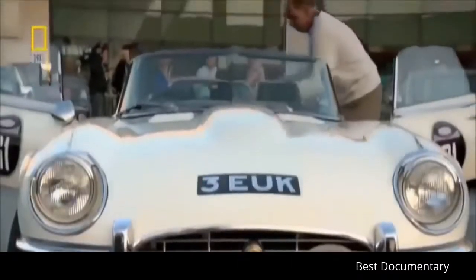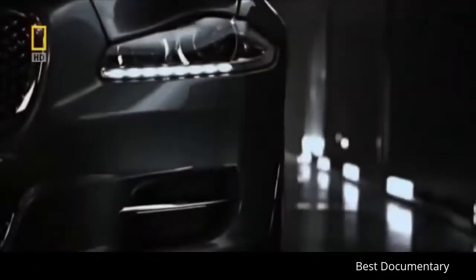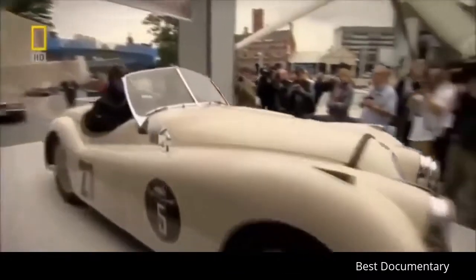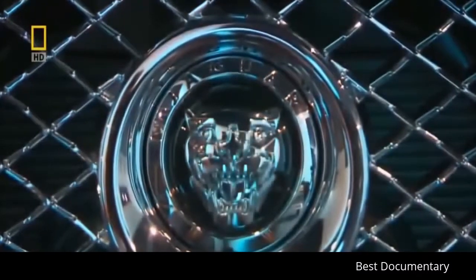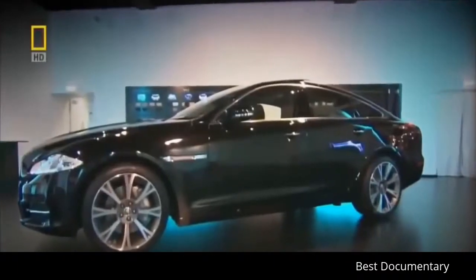75 years of automotive perfection is getting a makeover. Fresh from decades of perilous finances and faltering sales, and armed with a new owner, one of the world's most iconic brands is taking its best shot. A new design aimed at putting Jaguar back on top of the luxury car world. The Jaguar XJ. A car that's designed to fly.